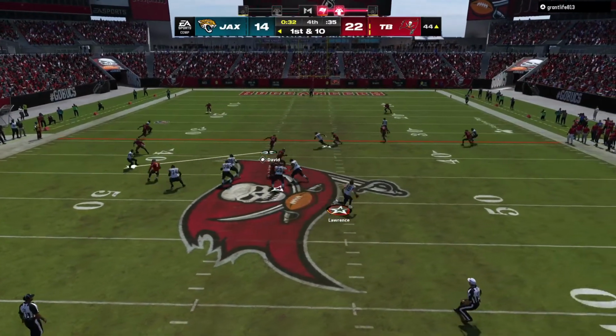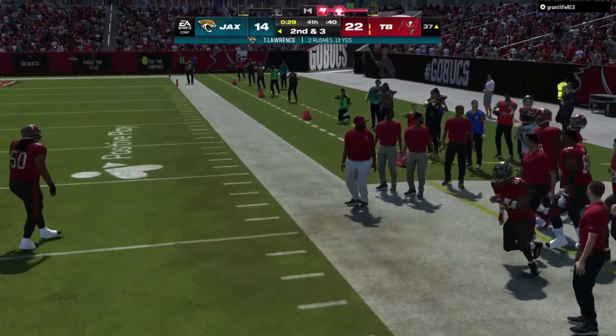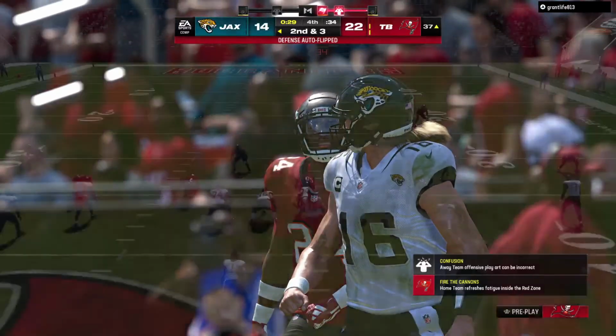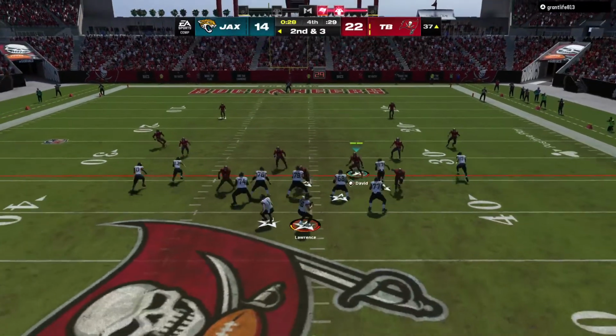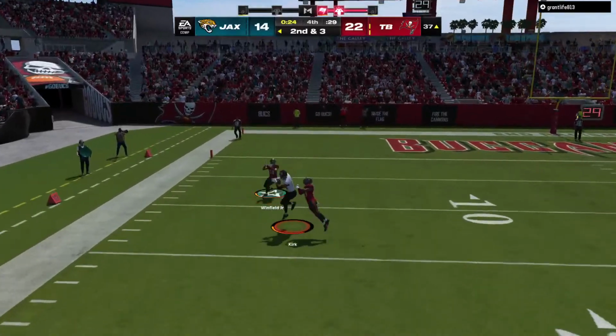Throwing now, Lawrence. Rolling to his right. And he'll go out of bounds after taking it a little further down inside the 40. You know what I like about that play? He didn't try to do too much on 1st down. He took what the defense gave him, put together a solid gain to bring up 2nd and manageable. Now they have a couple of plays to pick up just a few yards and a new set of downs.